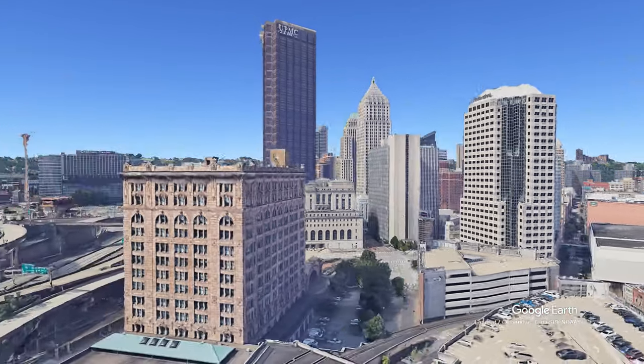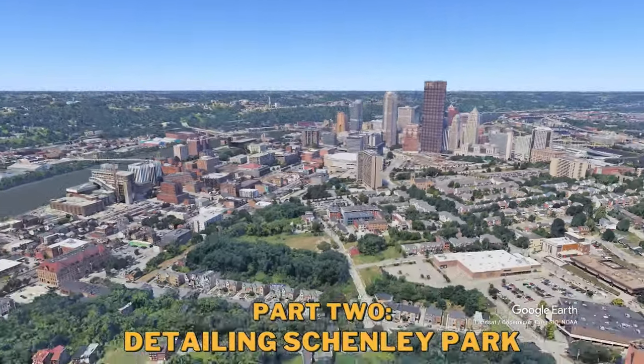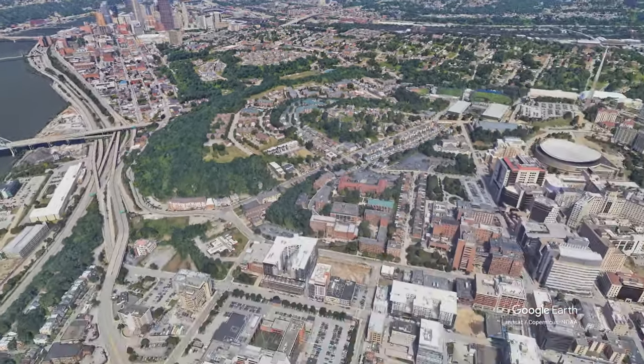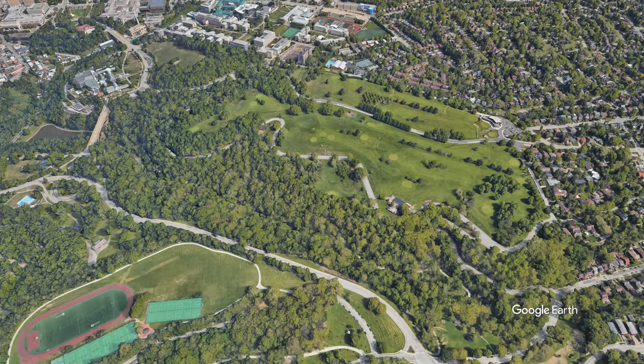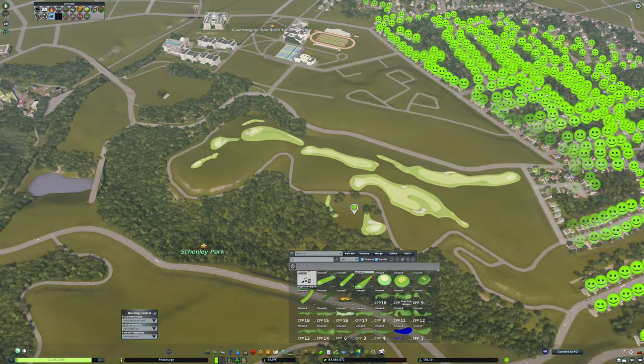Now, let's shift gears a bit and go to a completely different part of the city to do a completely different type of build. This is going to be a lot more green than the Strip District was, but let's start off with detailing Schenley Park by covering Bob O'Connor Golf Course.